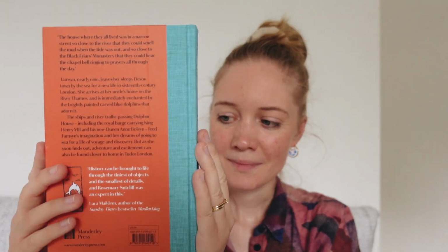It's published by Manderley Press, this beautiful hardback, and it's set in London during the Tudor times, and it follows the adventures of a little girl. It says, "The house where they all lived was in a narrow street, so close to the river that they could smell the mud when the tide was out, and so close to Blackfriars Monastery that they could hear the chapel bell ringing to prayers all through the day."